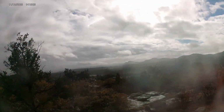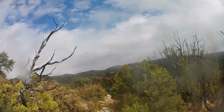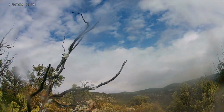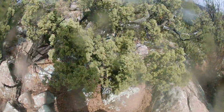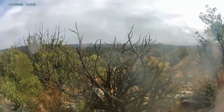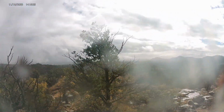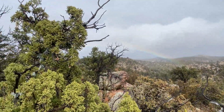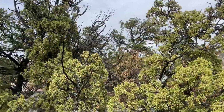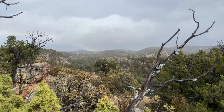I really enjoyed being out here today, even though it's hailed on me and rained. I don't know if you can see it, but there's a rainbow over there. The landscape here is gorgeous. Yes, these are juniper. Those are some pine trees. And again, the sun's back out, even though it's still raining. So I turned around after spending some time just walking around, and look, there's a beautiful rainbow. That's always a good sign, right?